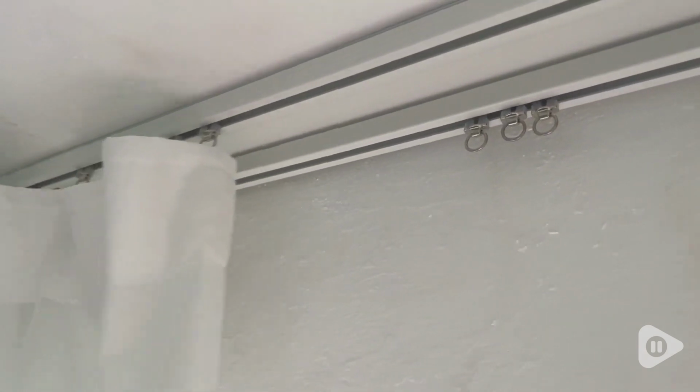But the best part, having double tracks is a game changer because you can layer two sheer curtains for a soft, elegant look, or combine a sheer and a blackout curtain for more privacy and versatile lighting options.